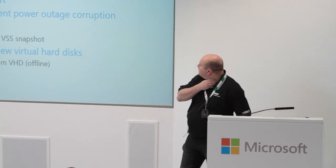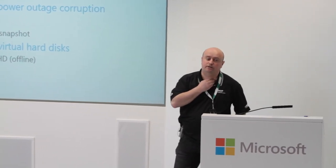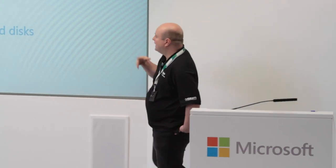And with Windows 8 and Windows Server 2012, VHDX is now the default format. You can still create VHD. We can convert back and forth. We'll have a look at that later. But it is the default format when you go to create new storage.